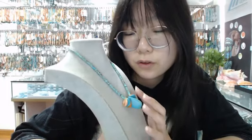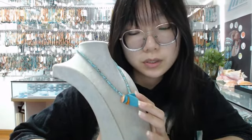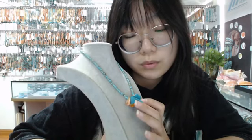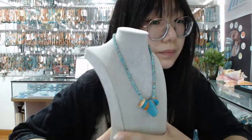This necklace is about 16 inches long and it's made of blue turquoise hishi beads. Blue turquoise nugget in the middle of this necklace. It's also made of orange spiny oyster pendant beads. They interlace with each other.